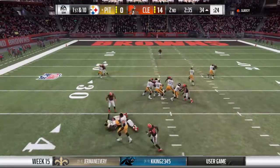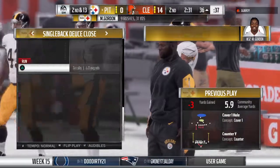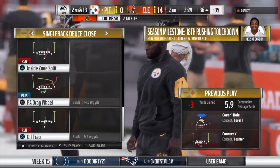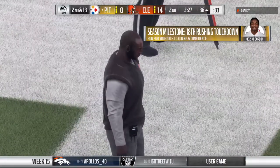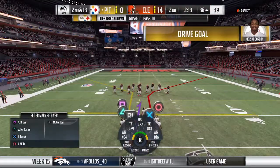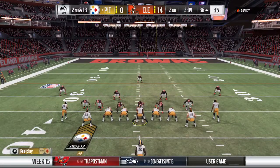On the counter, here's Gordon. And that play went nowhere. Losing yardage. It'll be back at the 36. That'll set them back with a loss of 3 on the play. And it'll bring up a 2nd and 13. They don't need to run another play here before the 2-minute warning. Let's see if they do it anyway.